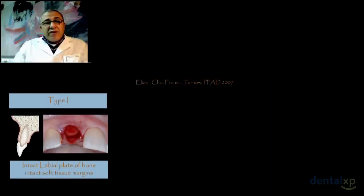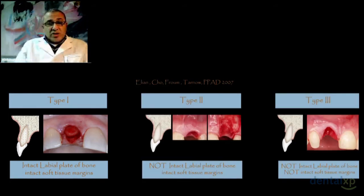Now, let's identify the socket clinical condition. What are the socket clinical conditions that we have? We have a very simple, easy, and very nice division of sockets. We have a type 1, type 2, type 3 socket. Type 1 is where you have soft tissue and labial bone intact around the socket. This presentation, by the way, was done by Stephen Chu and Ilian and Tarnow and Froum, and it's really people from NYU. We have learned a lot from their knowledge.